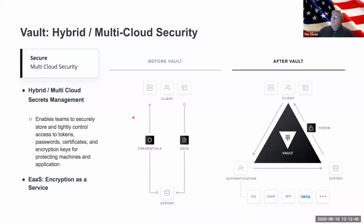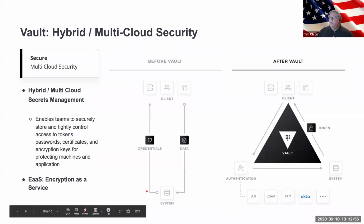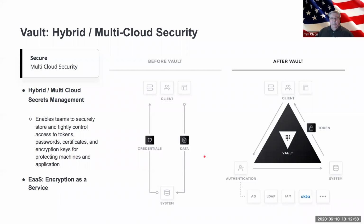So we're used to having our secrets kind of all over the place. We have a client out there. It could be an application. It could be a user. It could be a device. It could be a machine, whatever. I want to be able to go and access secrets on the back end here. And generally, credentials and data tend to be spread all over the place, commonly known as secret sprawl.